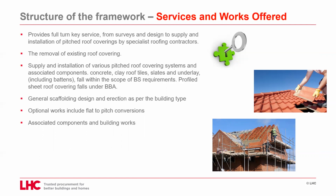Optional works include flat to pitched conversions, associated components and building works including rainwater goods, soffits and fascia boards, timber repairs, PVCU cover trims and boarding, loft insulation, renewable energy technologies, liquid parapet guttering systems, all covered by the pitched roofing framework.